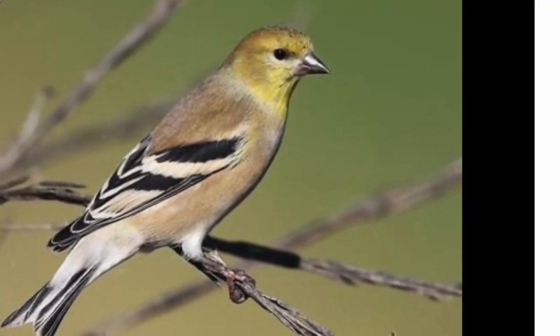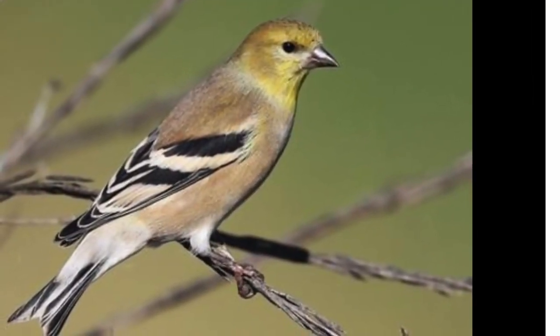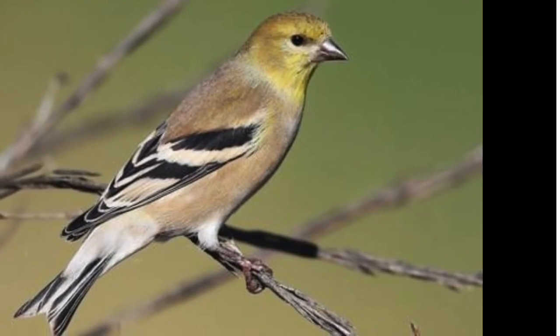Wow, we just saw another cool bird called an American goldfinch. Another cool bird that lives here at Huff Park. In the spring and summer, the American goldfinch is bright yellow, but in the fall and winter, it's a little more plain with white wing bars.